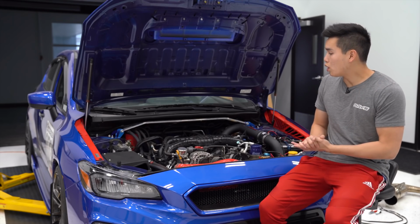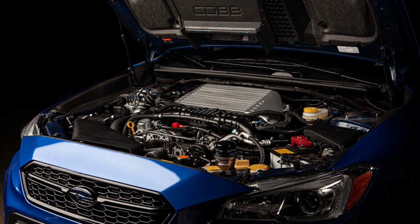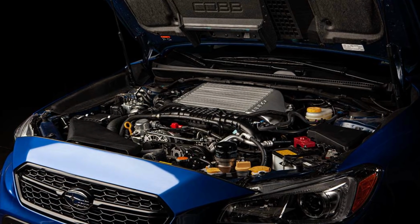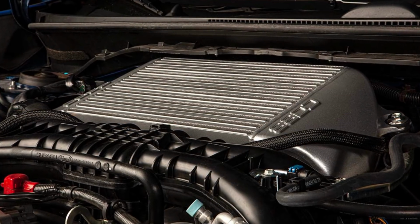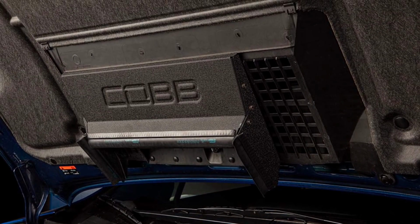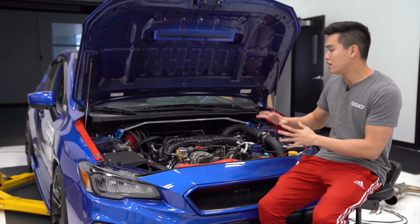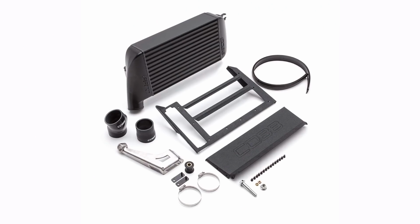If you guys are looking to upgrade your OEM intercooler, Cobb just released their top mount intercooler kit. If you're not needing to make the jump to a front mount intercooler kit, this is gonna be a very nice upgrade for you. It's the largest core available for this engine. It's gonna give you an increase of 31% airflow over the stock intercooler. It's available in either a black or silver finish.